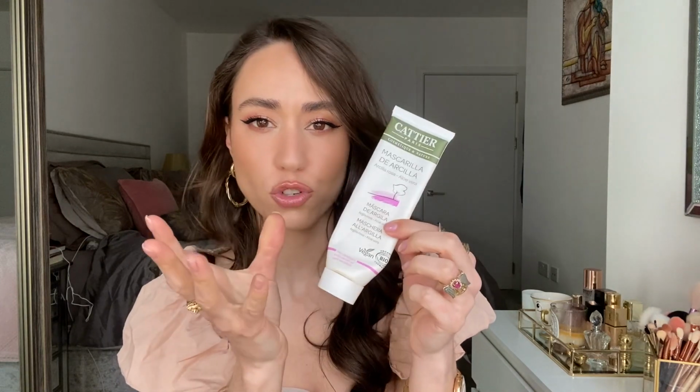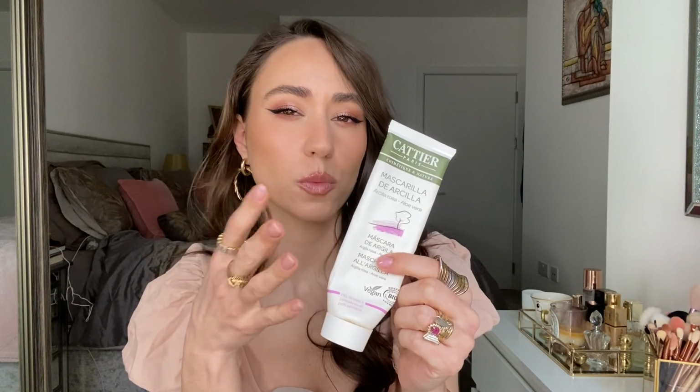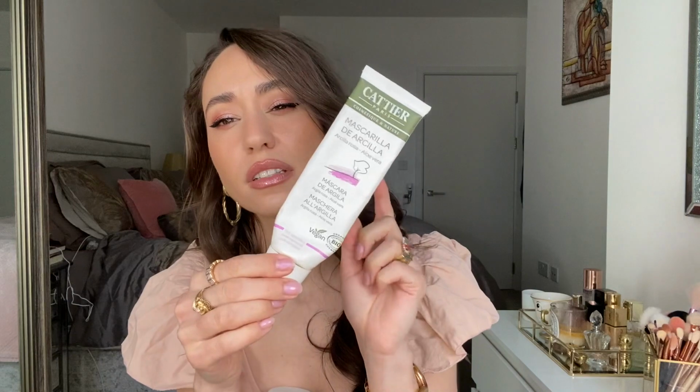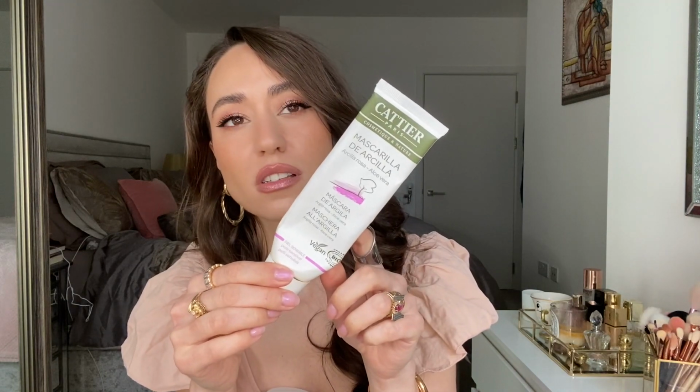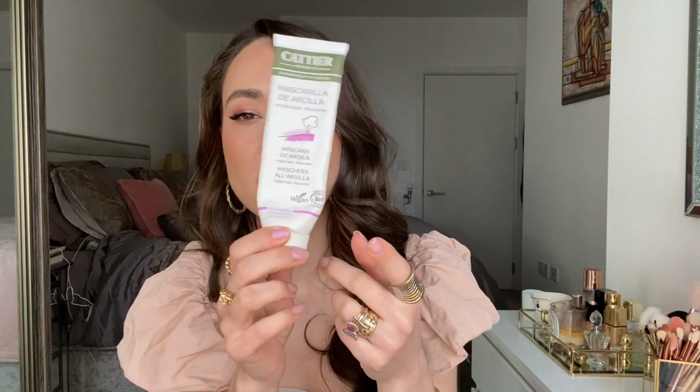So if you are in Portugal or in Europe, wherever you find this French brand Cattier, this is a very nice brand of natural products. And if you like using a clay mask that's very gentle but really helps to soak up a little bit of the excess oil and prevent blackheads, I definitely think this is one to look out for, because it's something that you shouldn't have to invest too much money in, I think.